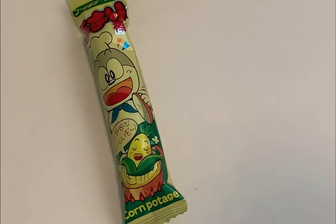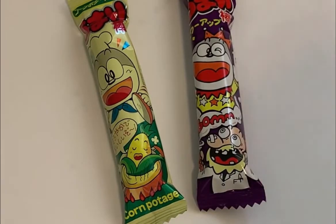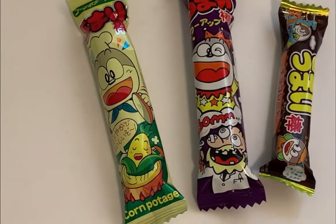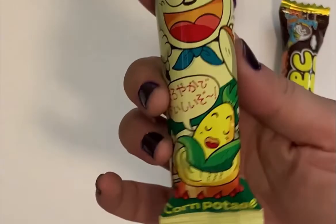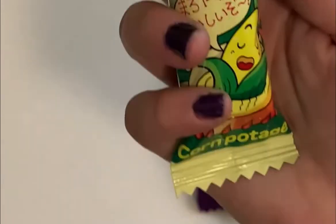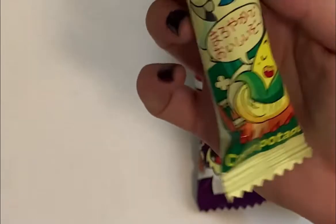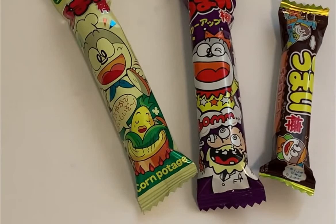The first one we're gonna cover is by far the most popular. It is called Umaibo, which translates to delicious stick. And I have 3 of them. Look at how cute they are. So as you can tell, Umaibo come really colorfully wrapped. This little character here, his name is Doraemon, and they come in lots of different flavors. There's actually 20 different flavors that you can get Umaibo.